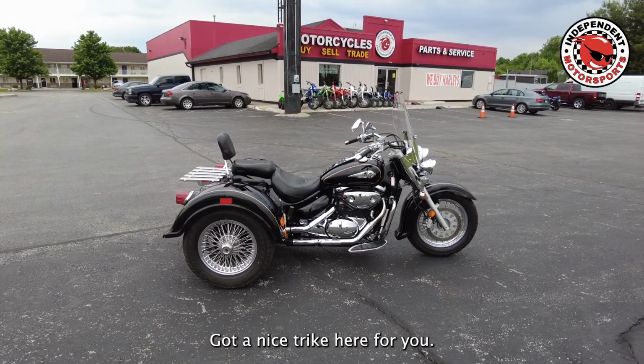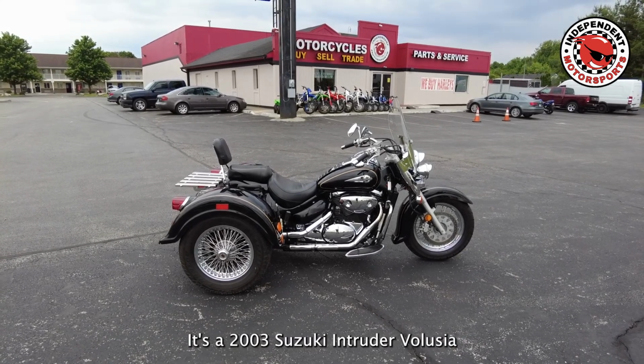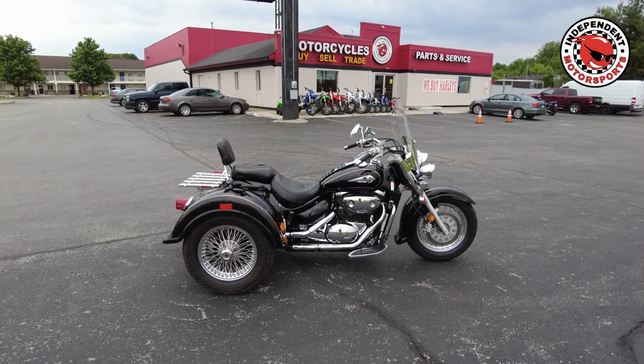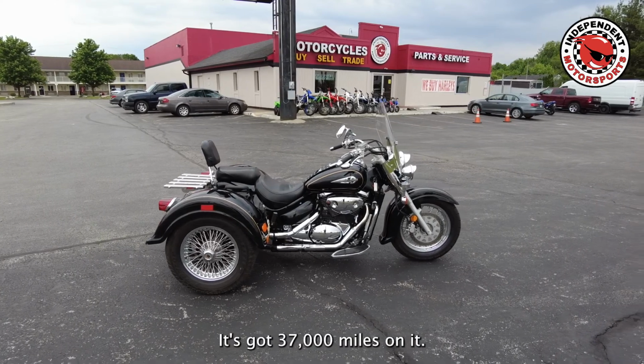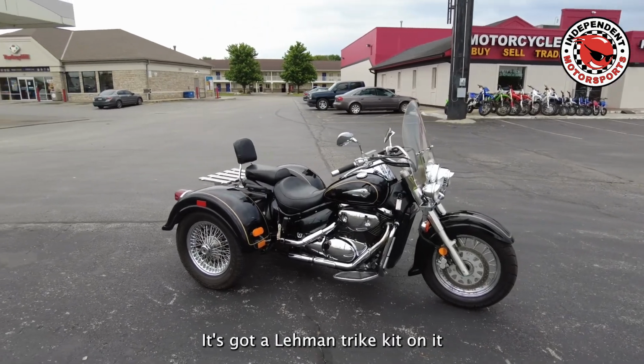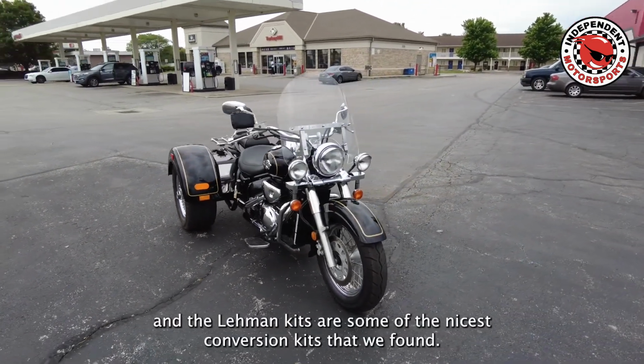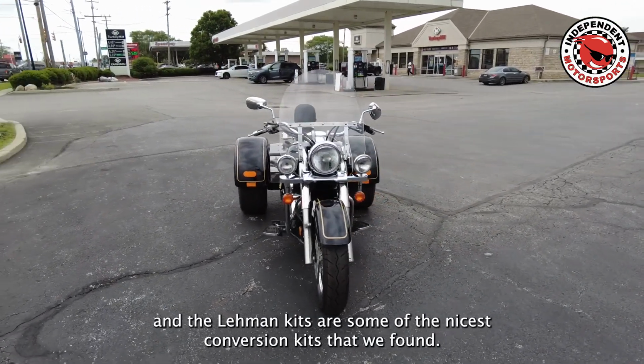Got a nice trike here for you. It's a 2003 Suzuki Intruder Volusia. It's got 37,000 miles on it. It's in very good shape. It's got a Lehman trike kit on it, and the Lehman kits are some of the nicest conversion kits that we found.